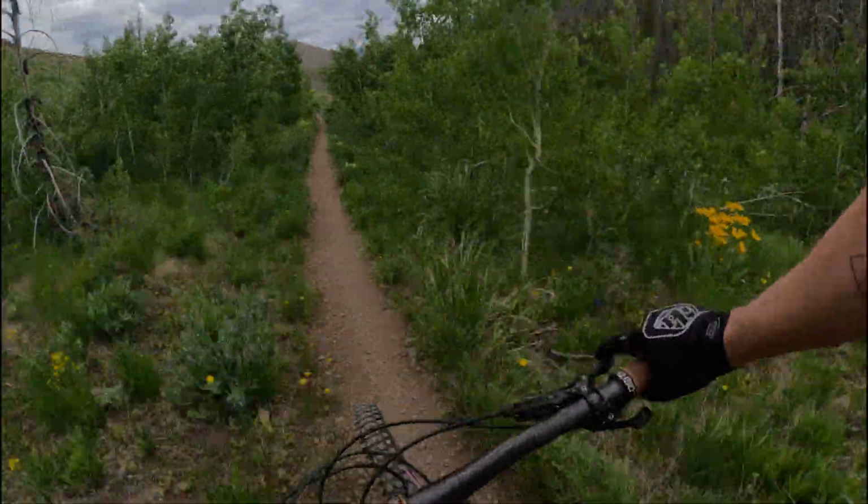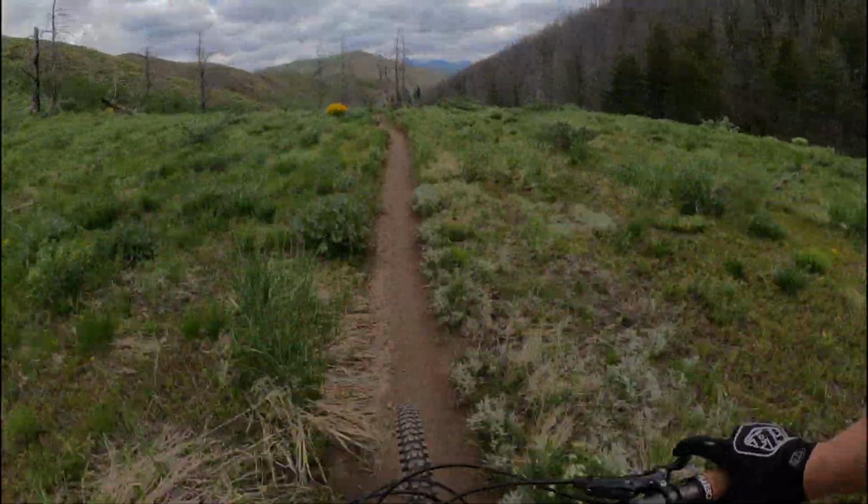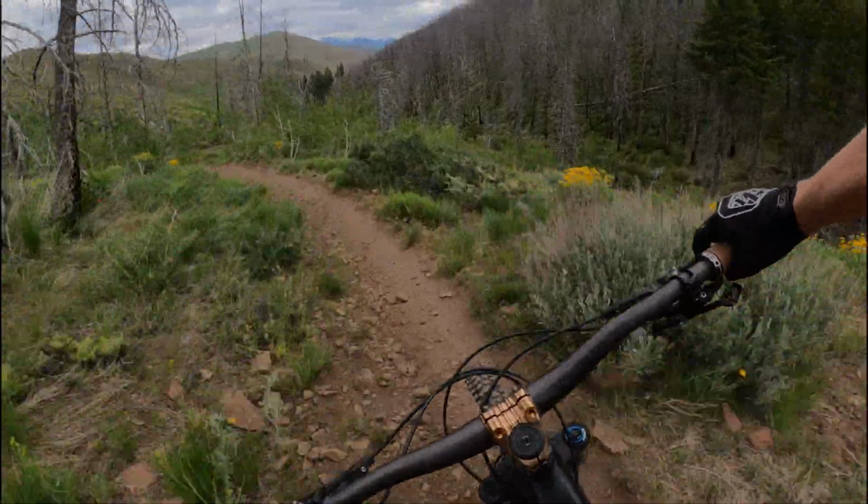It's very smooth and flowy. You're just gonna have to be really monitoring your brake temps and braking power a little bit more on a cross-country bike than I am on my enduro rig.